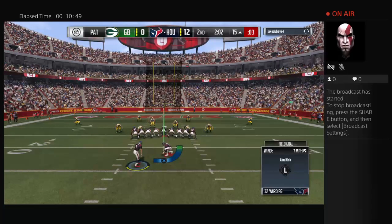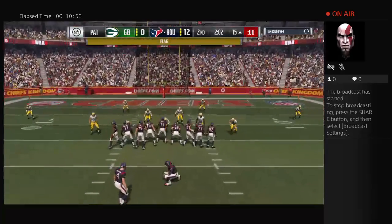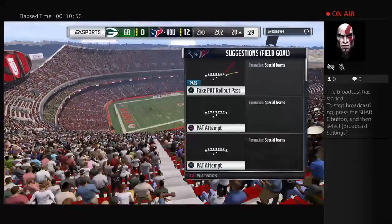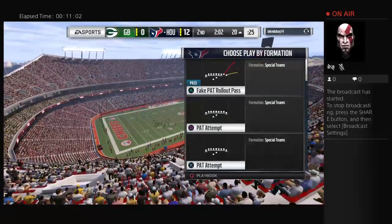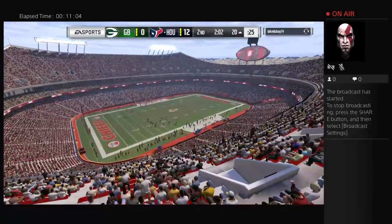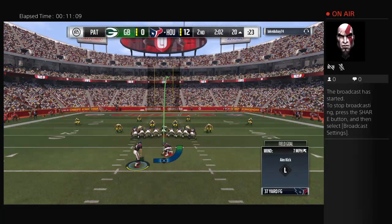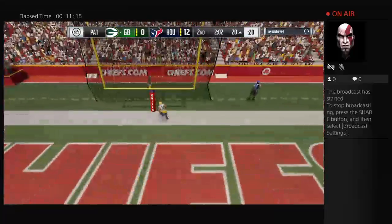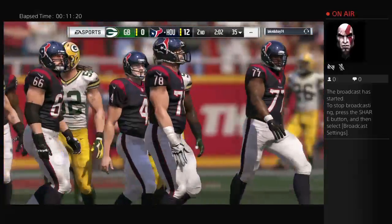The play clock's running down. And there's a flag on the play. They'll try it again now after the 5-yard walk-off. And the Packers pick it up. So they're able to get the 6, but they cannot get in on the 2-point conversion.